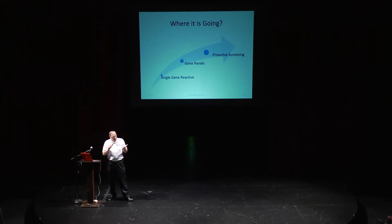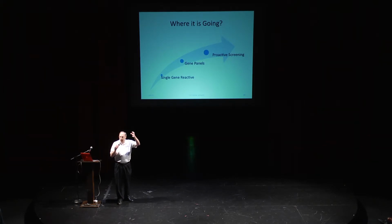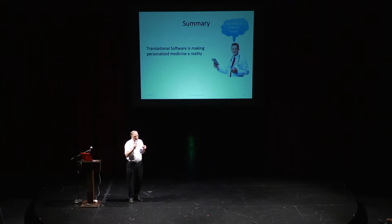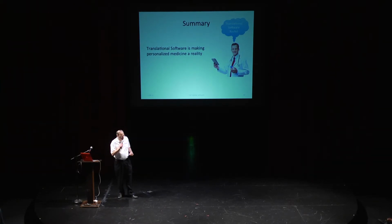Where are we going? Today, you test a single gene for a single drug. What we're enabling you to do is test 15 genes, which is not much more expensive, and know from that 150 drugs what's important. Where we want to go is to put this data in your medical record, so every time you make a decision in the future about a medication, you can come to our database and know what the implications are. So let me tell you one story to finish.